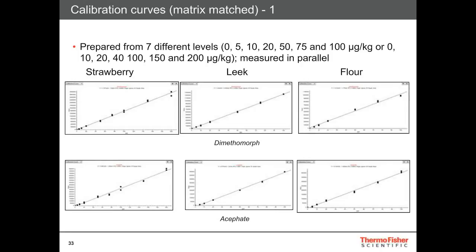In the next 2 slides, examples of linear calibration curves of some representative pesticides are shown. The matrix-matched calibration was prepared for each matrix from 7 different calibration points in the range from 0 to 100 ppb or from 0 to 200 ppb. The R-squared value for all calibration curves was above 0.985.